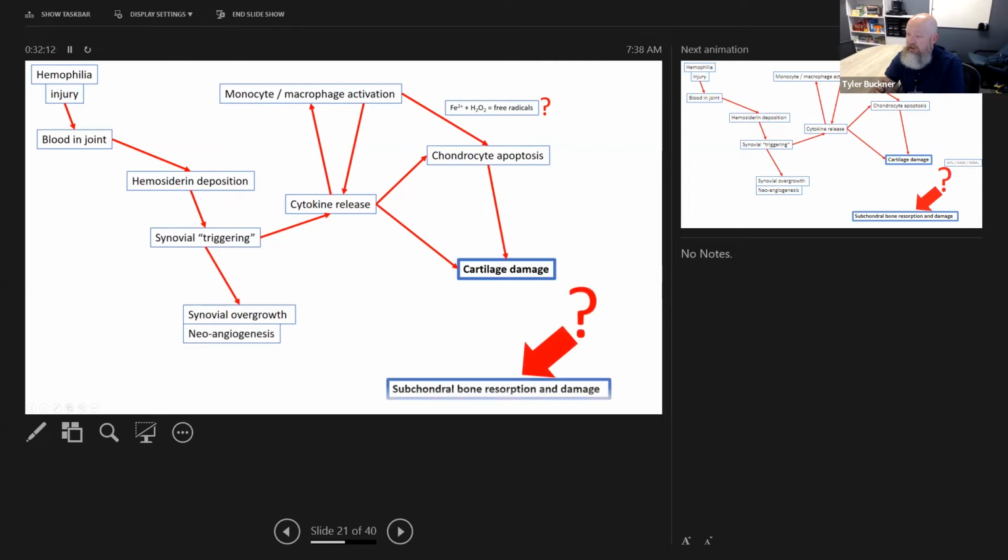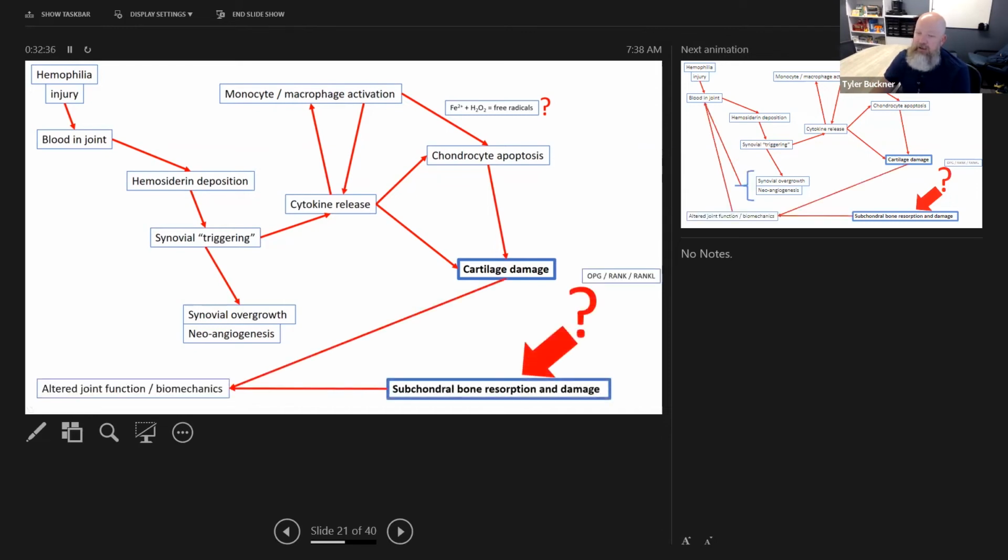It's not well understood what really contributes to subchondral bone resorption and damage. There's work being done on the RANK and RANK ligand system and how that's involved in being perturbed and leading eventually to bone damage. Those together certainly can alter joint function and biomechanics.